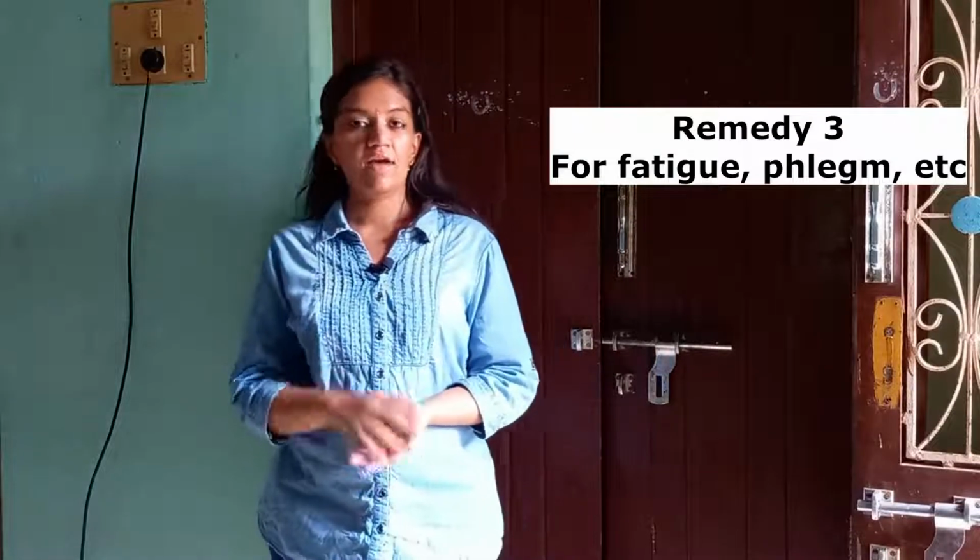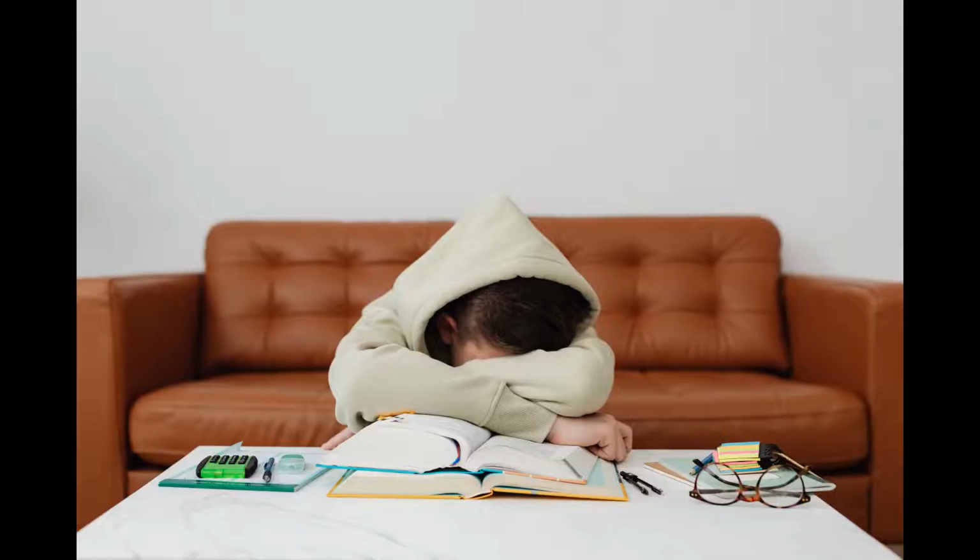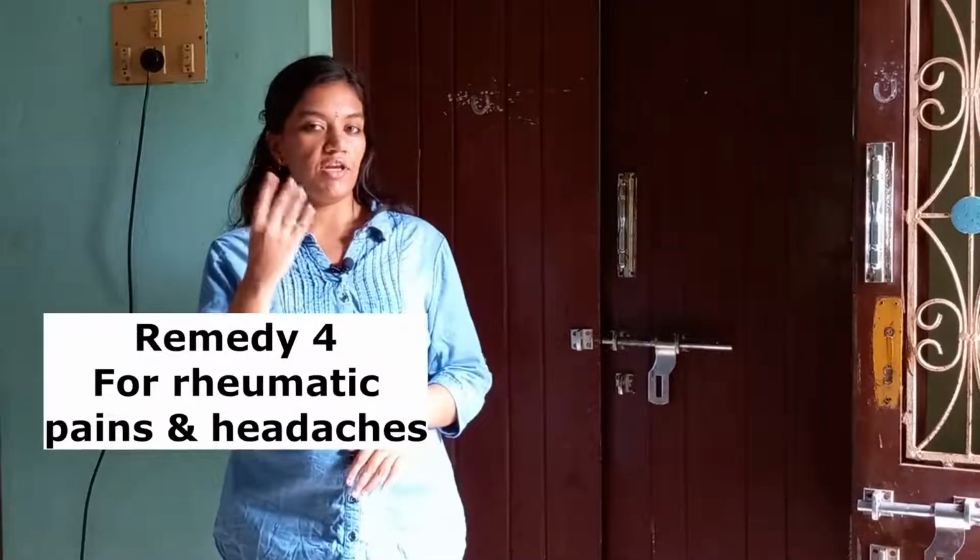Remedy 3. As an ear plug. Plug a small piece of dry ginger in the ear for some time to remove tiredness, phlegm and blockage in ears. Make sure to dust away the loose powder on the dry ginger beforehand as it may go into your ear and cause problems.